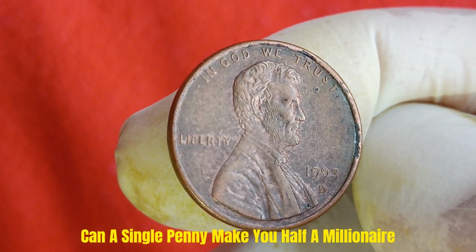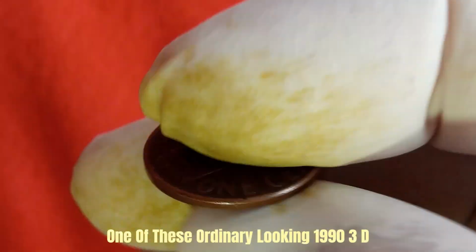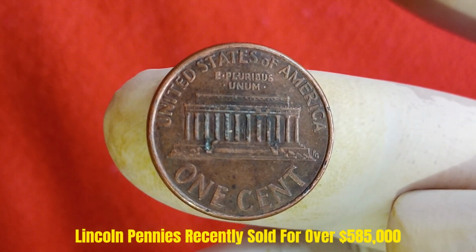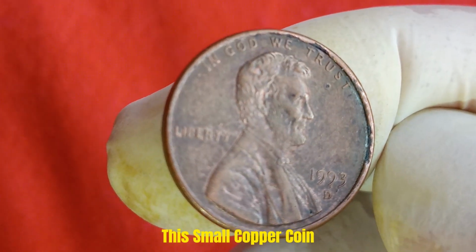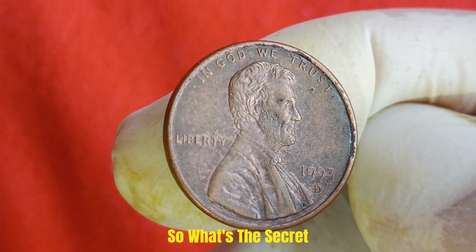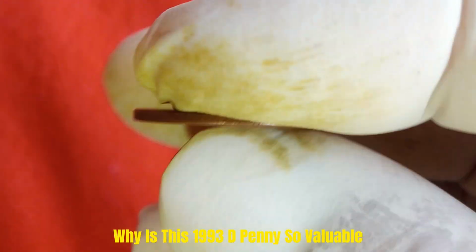Can a single penny make you half a millionaire? Yes, you heard that right. One of these ordinary-looking 1993 D Lincoln pennies recently sold for over $585,000. That's not a typo. This small copper coin, which you might have ignored for years, could be worth more than a brand new Lamborghini. So what's the secret? Why is this 1993 D penny so valuable?